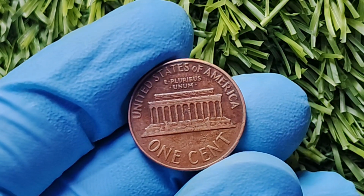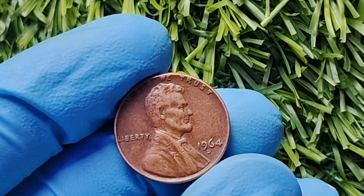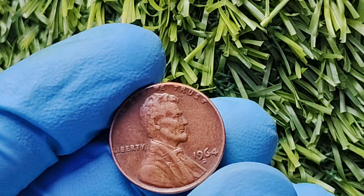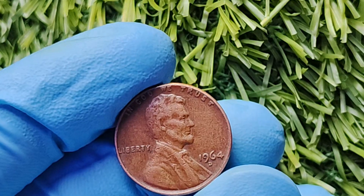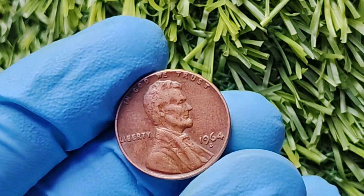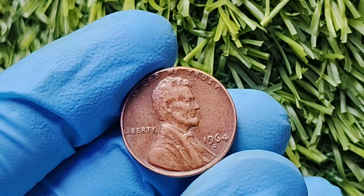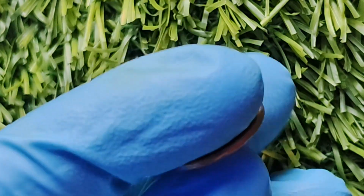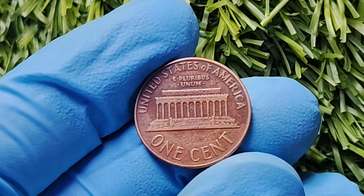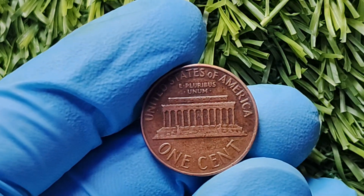High-grade 1964 D pennies are incredibly hard to find. Most pennies from this year were heavily circulated, meaning they got scratched, worn down, or just tossed into jars. Finding one in perfect condition is like finding a unicorn in your backyard. Error coins are unique, and collectors love one-of-a-kind pieces. The more bizarre the error, the more valuable the coin. Coin collectors and investors are always looking for the next rare find, and they're willing to pay top dollar for it.